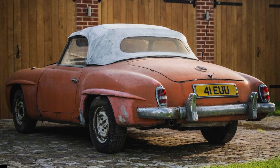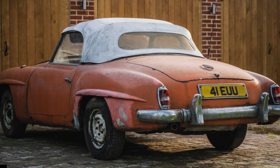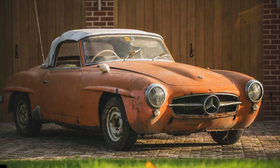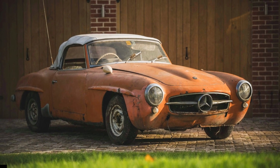The Mercedes-Benz 190 SL is a relic of a roadster riddled with history and elegance. But one example from 1960 went through the test of time and is now looking for a new, passionate owner to take the challenge of bringing it back to its former glory.